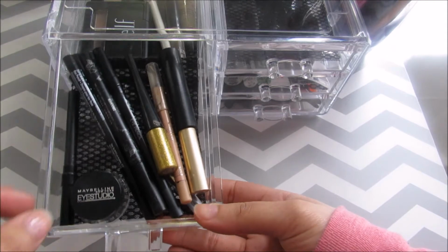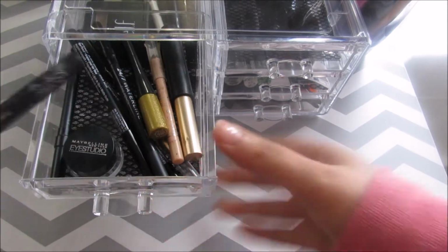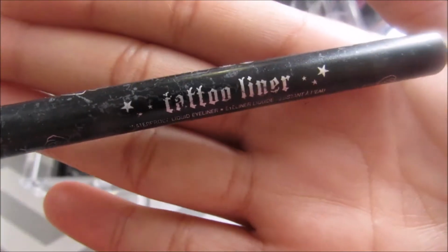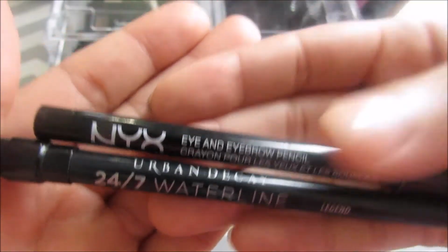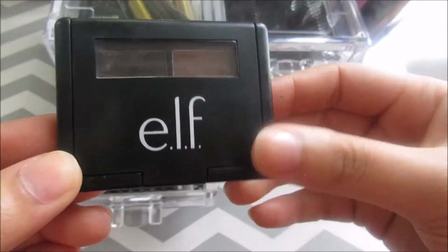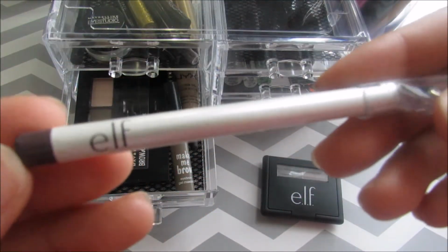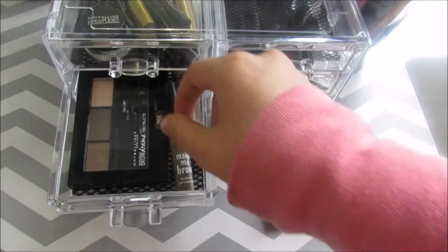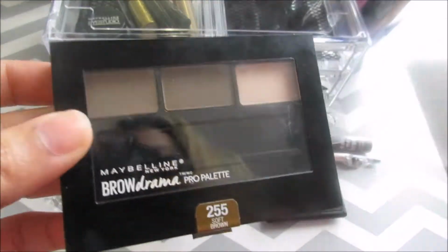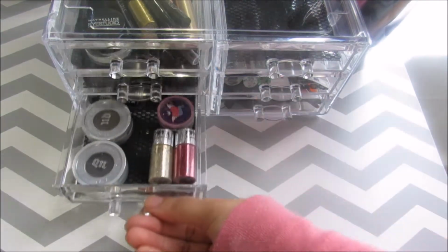And then I have my eyeliners. The only one really special to note is this Kat Von D one that I really, really like. And then I also have this NYX one and this Urban Decay one, and they're gone. I got this e.l.f. eyebrow thing, this other e.l.f. eyebrow thing. I got, what is that? Essence Make Me Brow, Maybelline Brow, whatever thing, and this NYX gel I hate.